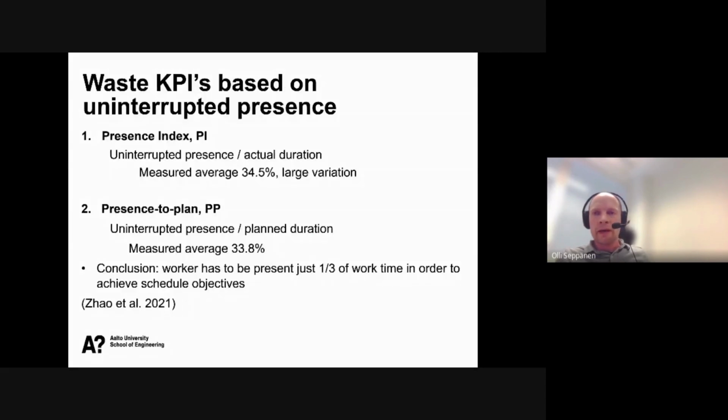So we identified a couple of KPIs that could be measured in real time based on this presence. One is the presence index. So for every task or activity in a schedule, we look at how much uninterrupted presence there is. We have done a lot of studies now in Finland in different projects, and the measured average is 34%. So it means that workers need to be present just one third of the time to achieve schedule objectives. So 67% of the time is for these other non-value adding tasks, movements and discussions and other things that do not require presence in the work location.